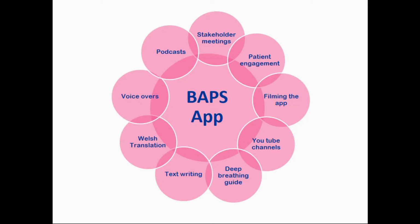So the development of the BAPS app, once we had secured the funding, which was really exciting, we had a number of different actions that we had to undertake to enable the app to be developed. It wasn't straightforward. We were lucky enough to work with Orchard Media, a company that had approached us at the Welsh Health Hack, who was very keen to work with us to develop the app. But as you can see from the table here, there were a number of different areas we had to work through to ensure we had patient engagement.